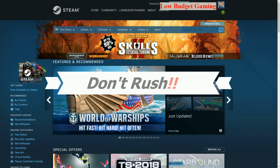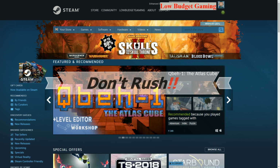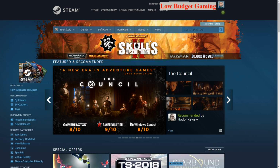Another important tip is don't rush in at the start. When the sales hit, the servers will be busy. Prices sometimes don't get updated because of the heavy traffic. So just ease off for at least 5-6 hours, and then it calms down a bit after people have rushed in and bought the games. Then you can simply go through and browse, take your time.